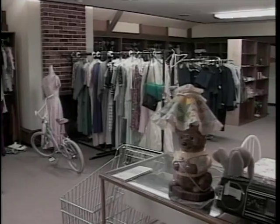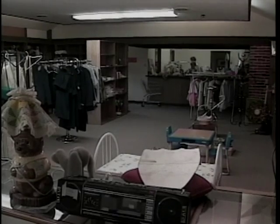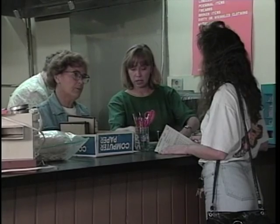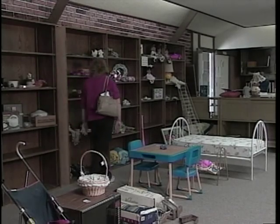The Thrift Shop is a secondhand shop which is operated by volunteers and managed by the Officers' Spouses Club, but it is open to all personnel. It offers low prices on clothing, furniture, uniforms, appliances, toys, and other items. Articles can be donated to the shop or placed on consignment.